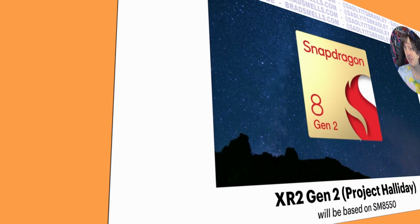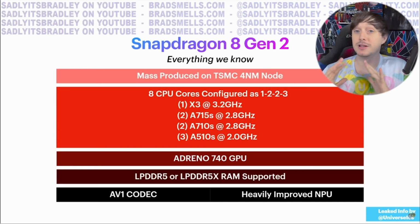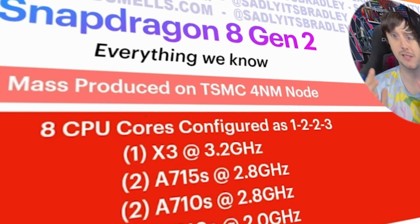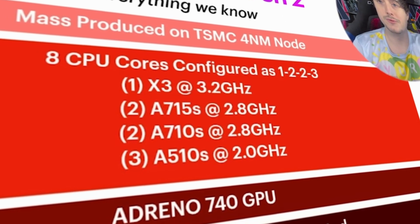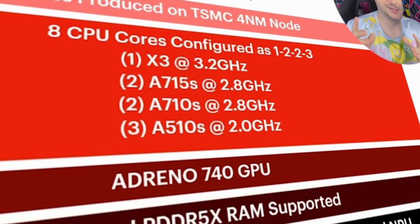So we're 99% sure the Quest 3 will be using the XR2 Gen 2 chip, which has the Adreno 740 GPU. Strap in because this could get a little spec heavy. Let's break down its potential gaming capabilities. On paper, how does it stack up? It has an 8-core CPU with a base clock of 2.02 GHz, 1 core at 3.2 GHz, 4 cores at 2.8 GHz, and 3 cores at 2.0 GHz.